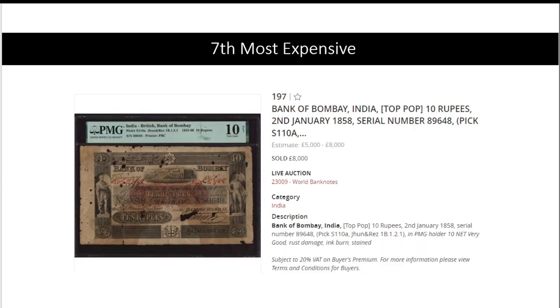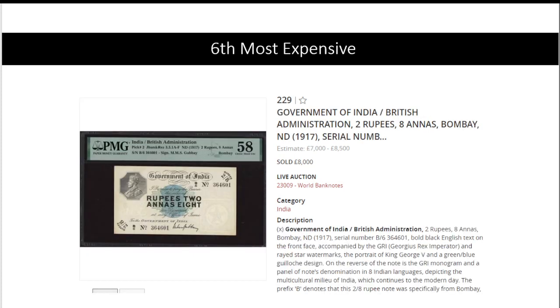At number 7, we have one of those S picks, S110A. So this is Bank of Bombay from British India, 8,000 pounds. So this was at the high of the estimate. It's quite damaged, so it's very good with a lot of holes. But I'm not sure. As you know, I don't know much about these S picks.